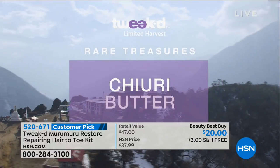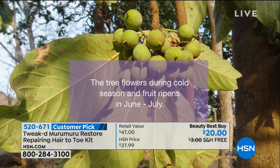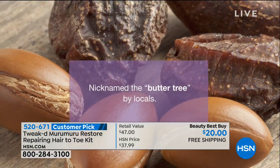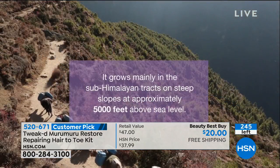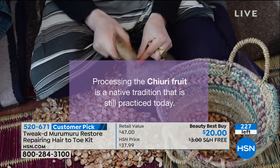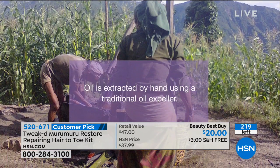Now, cherry butter, you saw this in the oil that we had earlier. This butter, I love it. Fantastic for hair because it contains saponins. You can make soap from this butter. That means it's cleansing. Very rare to find a cleansing butter. It's from Nepal, high elevation. Again, why is that important? It doesn't see pollution. It grows in mineral-rich soils, and it's still done traditionally. So it's all done by hand, hand-cracked one nut at a time.